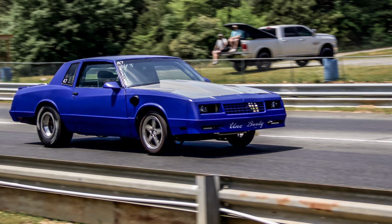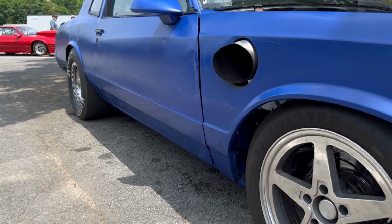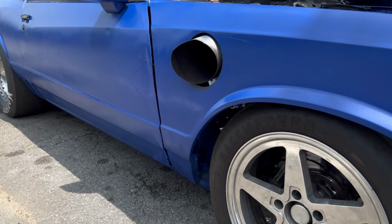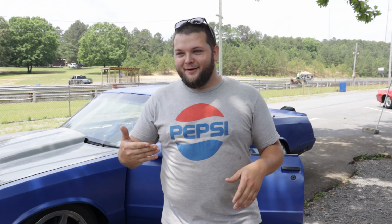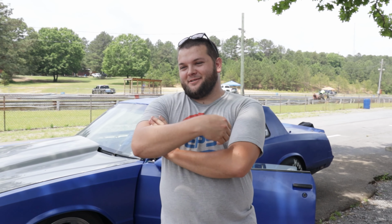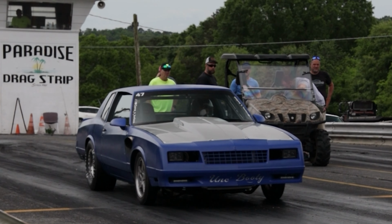When we first picked up the car, it actually had a tree growing between the passenger door and the passenger fender. Oh my God. The car had sat for 10 years in the field, so it had a full grown tree and I had to chainsaw it out. That's why there's chainsaw marks in the passenger door. Oh my God, I didn't even see that. It's at the very bottom. It's hard to see unless you're actually looking for it, but there's chainsaw marks in the passenger door.